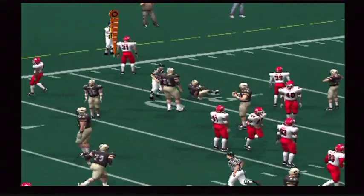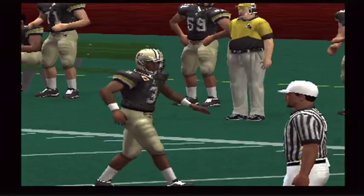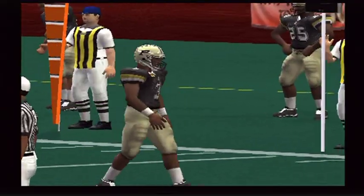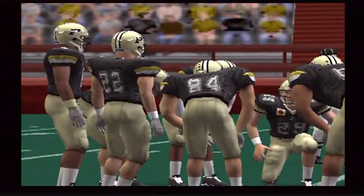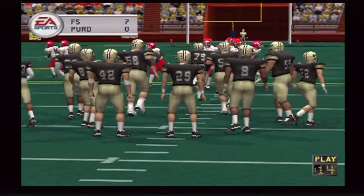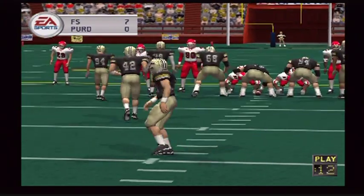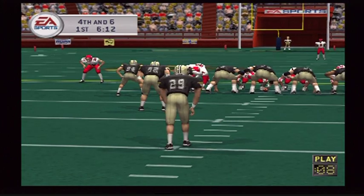And that brings up fourth down. Great stop by the defense. They played with tremendous character on those downs. It's fourth down and six. Ball on the 30. They line up to punt this one away.